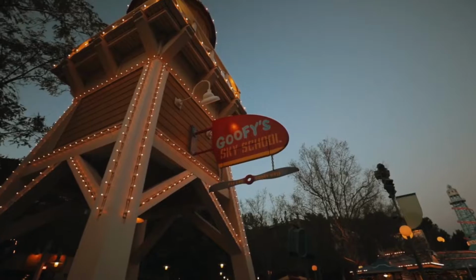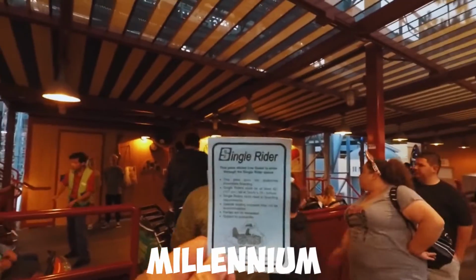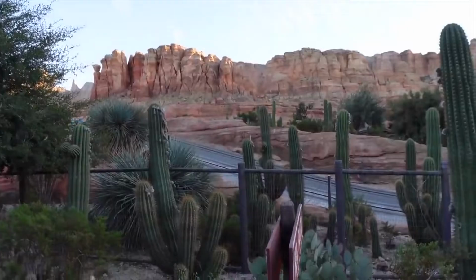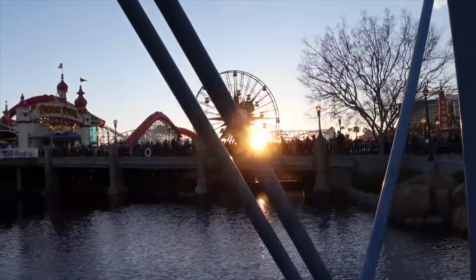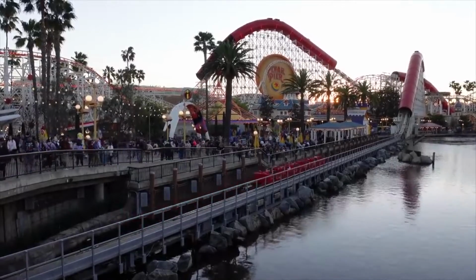They are frequently useful on Radiator Springs Racers, Incredicoaster, and Millennium Falcon Smuggler's Run. But first, a word of caution. For starters, even attractions that provide single rider lines do not always provide them reliably. For example, Indiana Jones is infamous for its fading and reappearing single rider line. Goofy's Sky School frequently opens the line only when the wait time reaches roughly 20 minutes.